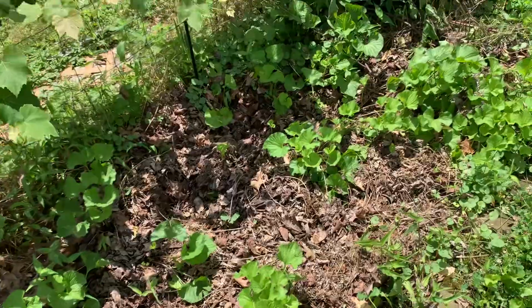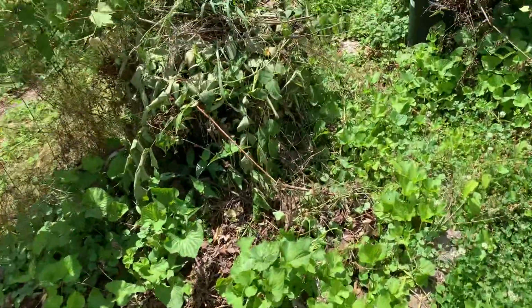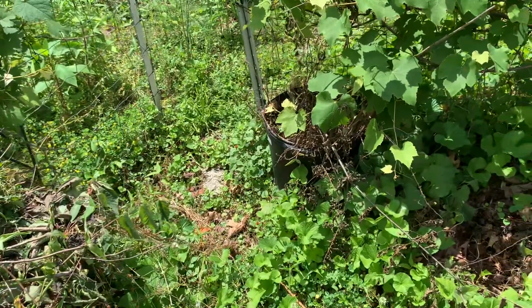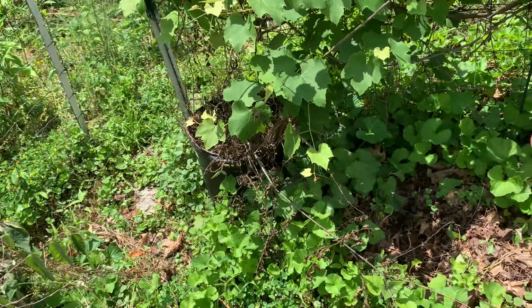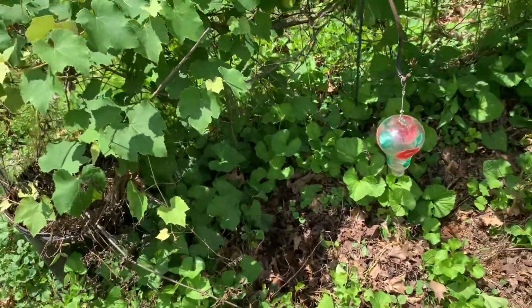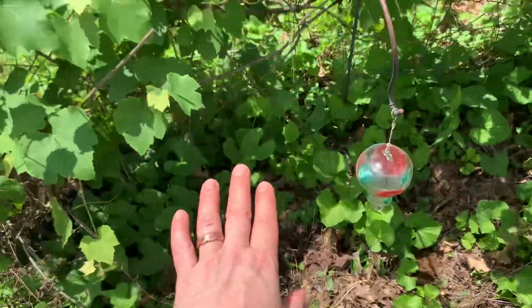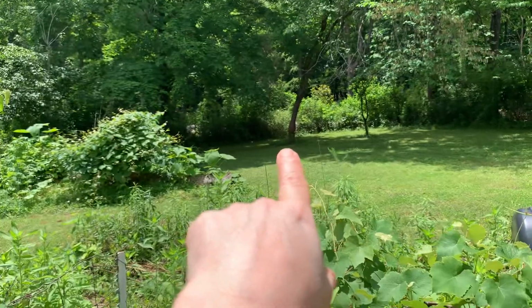I am finding that there's tunnels underneath the leaves. So I suspect that mice are living in my garden, and it's like, hello kitten, what is your job? What is your job? This is where I planted carrots because that's south.